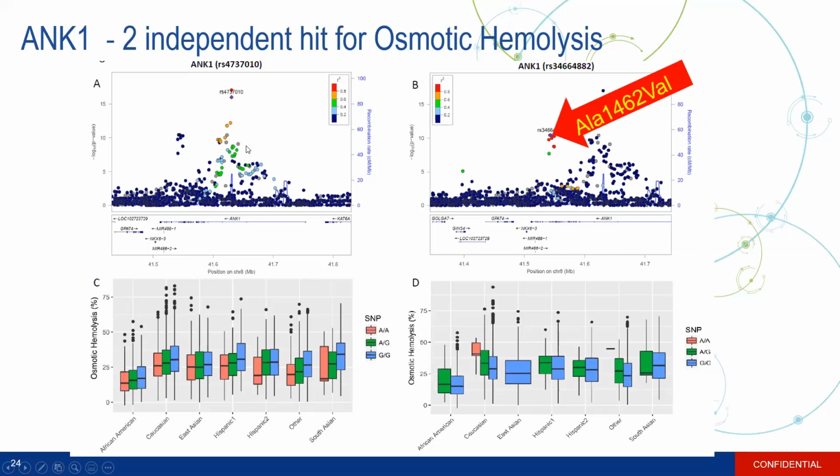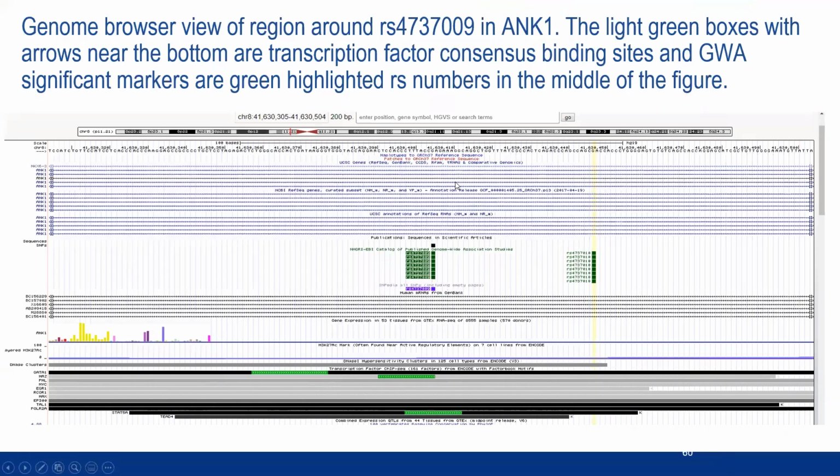This other one is a non-coding variant, but again, it has a very clear phenotype on osmotic hemolysis, but in the opposite direction. The minor allele decreases hemolysis, and we started diving into it a little bit more carefully. What we saw was that this particular RS number, from the UCSC Genome Browser, sits on 2 transcription factor binding sites. So we suspect it impacts both MAS and STAT5 transcription factor binding, which are important in red blood cells.